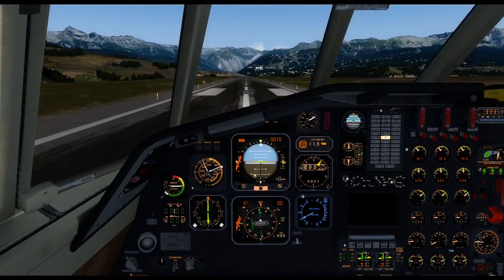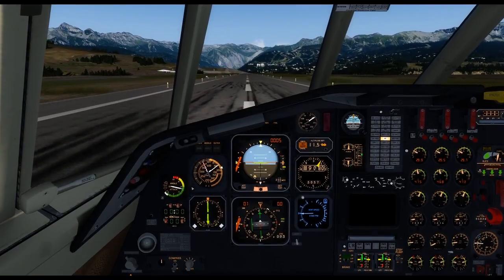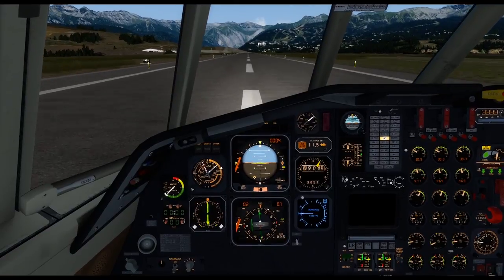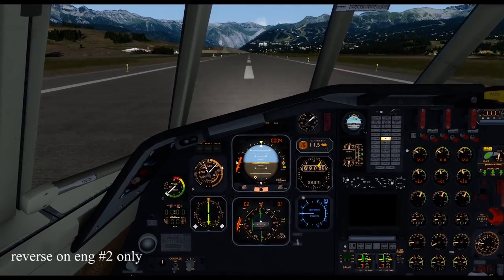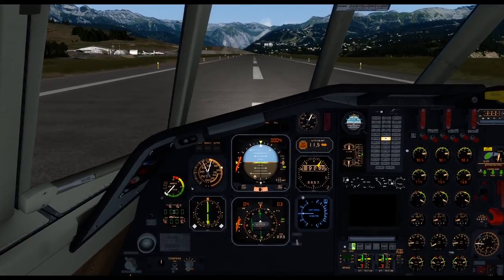Throttles to idle. Touchdown. Reversers. Speed brakes. Wheel brakes.